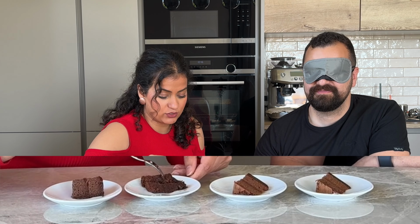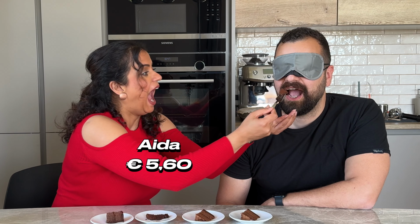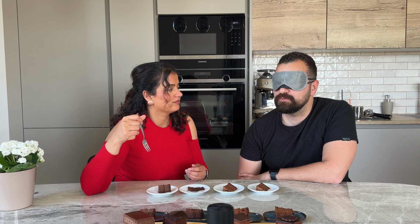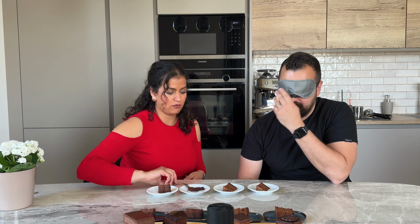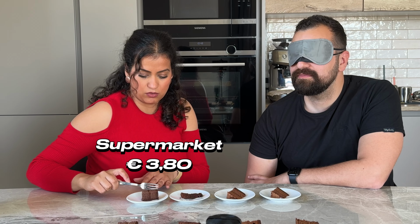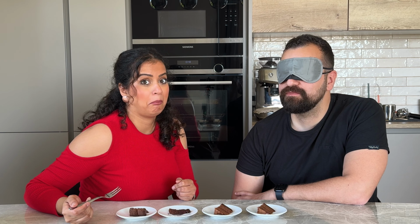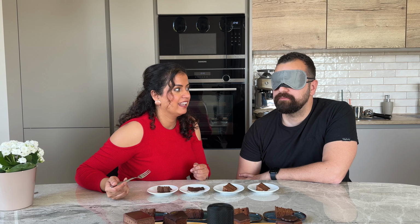So let's get started. It's soft, it's sweet, chocolatey, apricot jam. For me, it tastes like a standard Sacher cake. Good one. I have nothing to compare it against. It could be the cheapest one, but I'm not sure. Let's go for the next one. This one is much softer, less sweet. I love this one. This one is stickier. I think this one is Aida.